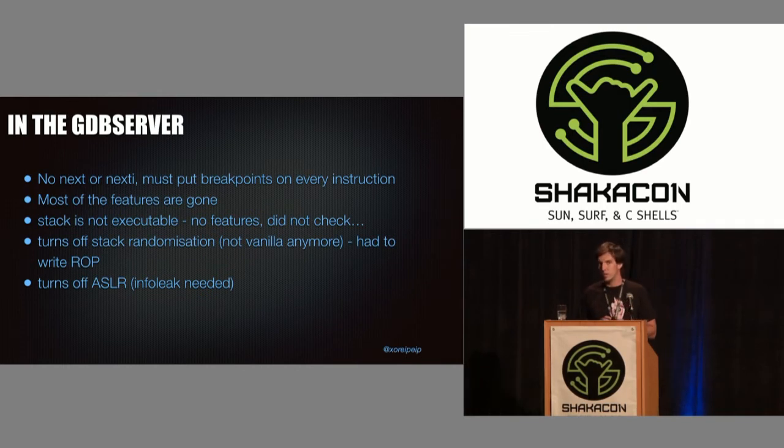If you use GDB server, at least on big endian ARM, I have some tips for you, because it's not really working. You have to do a lot of workarounds to use it properly. For example, if you want to do step-by-step debugging, there is no next or next instruction command. It's not working. You have to put breakpoints on every address you want to stop on, which is really tiring and frustrating, because sometimes it crashes and you have to start the whole process again and put the breakpoints again and again. Most of the other features are gone.